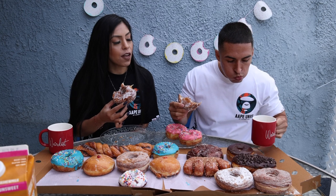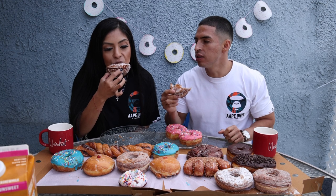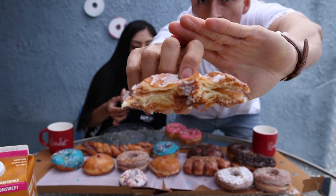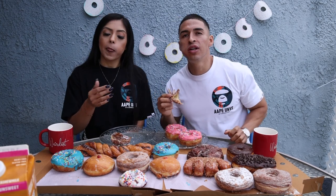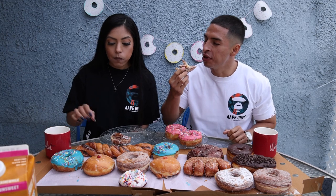And the cronuts are pretty flaky, so just imagine a perfect glazed cronut. Now the only thing I would say is that it did stick to itself. It didn't hold the layers quite well, if you guys can see here. But most of the cronuts that we've encountered do that. I would definitely request for them to glaze another one next time I go. It's really good.